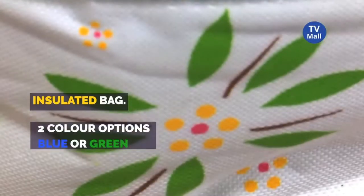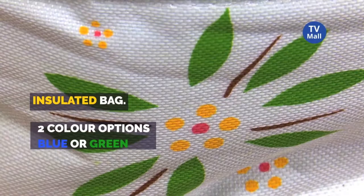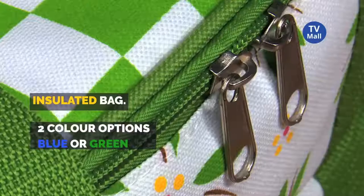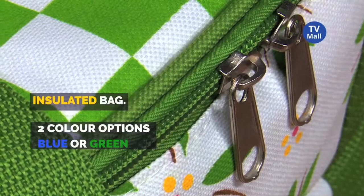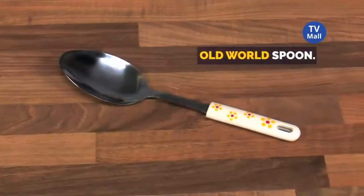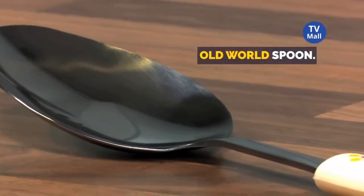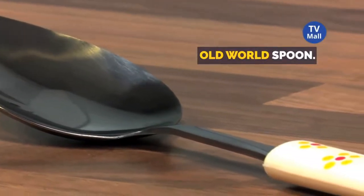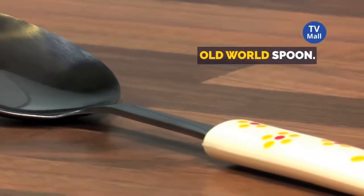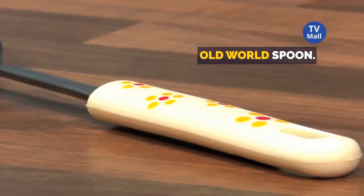And then also your insulated bag, because it's got such a different type of color on it, it really is unique to you. So nobody's going to have the same bag, and it's insulated. So keeping your food either hot or cold in your blue or green, whatever your favorite color is, you can choose. And then also, like we said, really innovative to have your spoon in your bag with you. It's also got a place where you can put your spoon in.